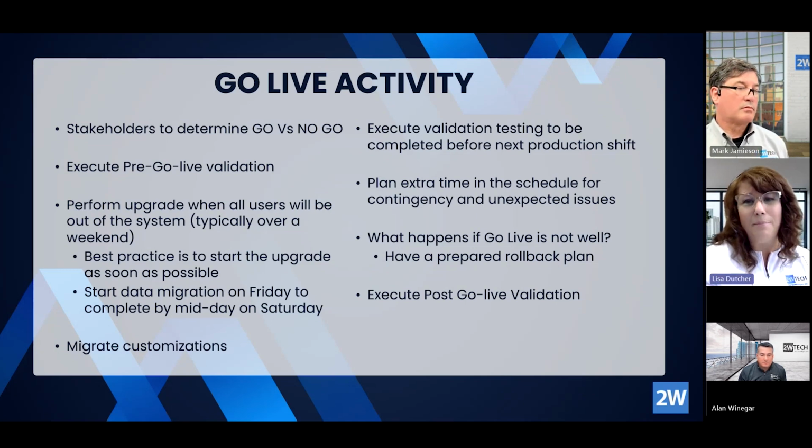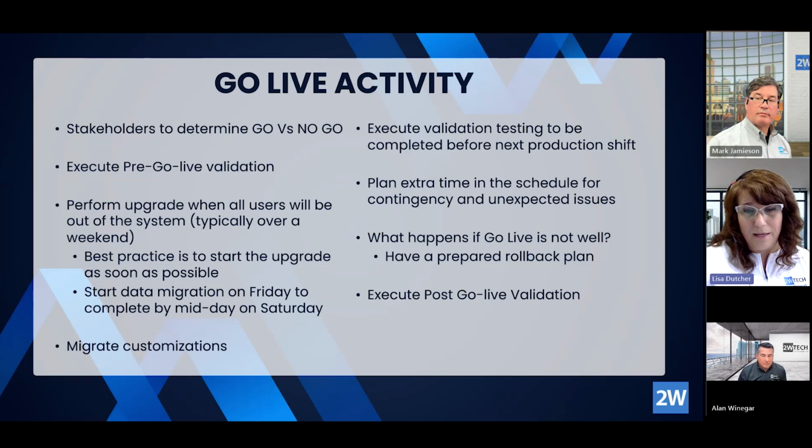And then what happens if it's not going well? You're testing on that Saturday, and you find something, and you're looking at it going, we didn't plan for that. It wasn't in our test plan. We missed it. We can't go live this way. You want to have a rollback plan.